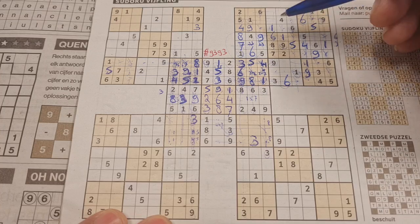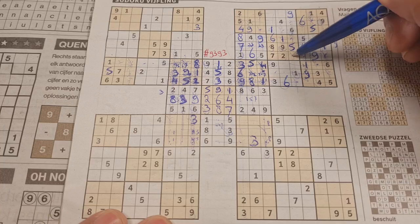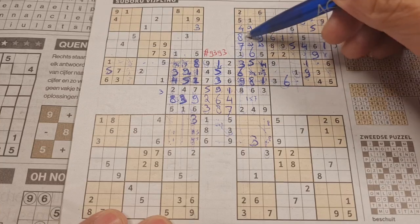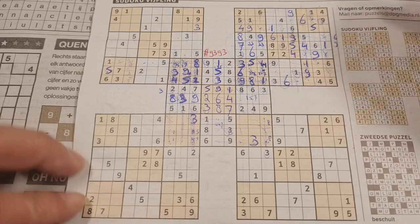Then 2 numbers left in this big square for numbers 1, the 2, 3 is missing, and the 4 is missing, 3 and a 4. We have a 4 in this one, no 4 there, 4 should be here, and a 3 goes there.